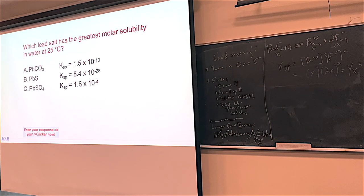Okay. Here's a question that makes you think a little bit again about the equilibrium constants and what they mean. Now, this whole quarter, we've seen how as K gets bigger, more product, and as K gets smaller, less product, all right? All solubilities should be listed as the solid is the reactant, and the ions that go into it are products. So the question is here, which one has the greatest solubility in water? And see if you can figure out which one of those three it should be.